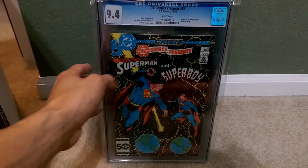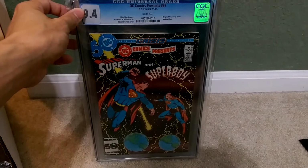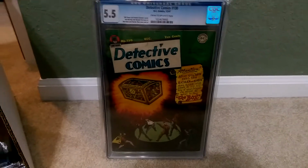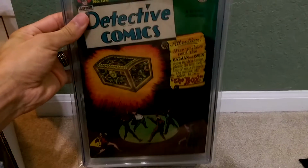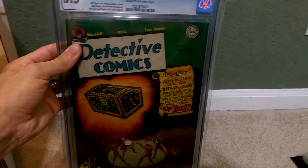DC Comics Presents 87. One of my favorite villains, Superboy Prime, first appearance and origin. The oldest book in my collection, Detective 130. This is a nice book. Has a little tear up above the Detective Comics, you can see it. I think the back is what gets it.